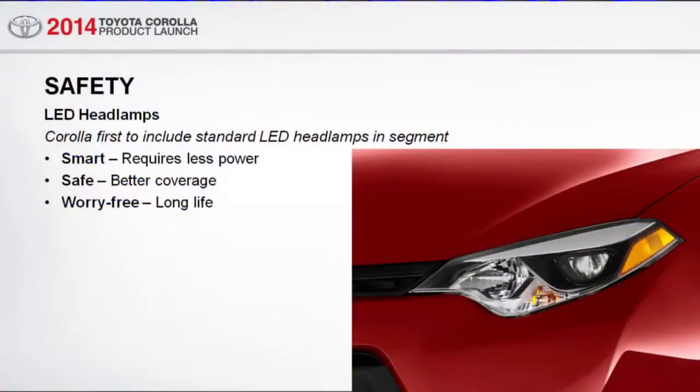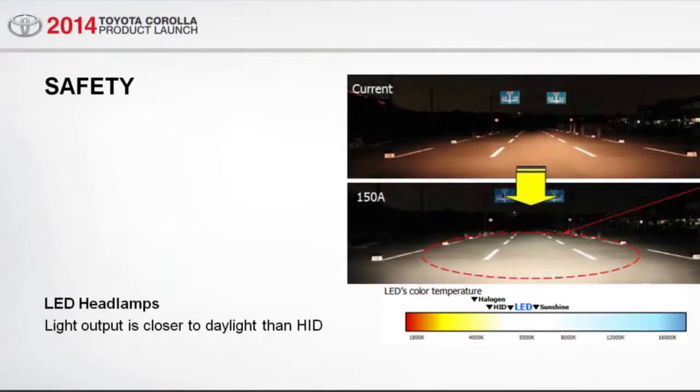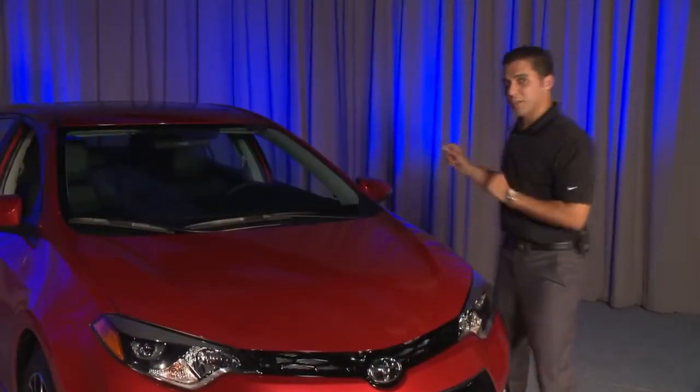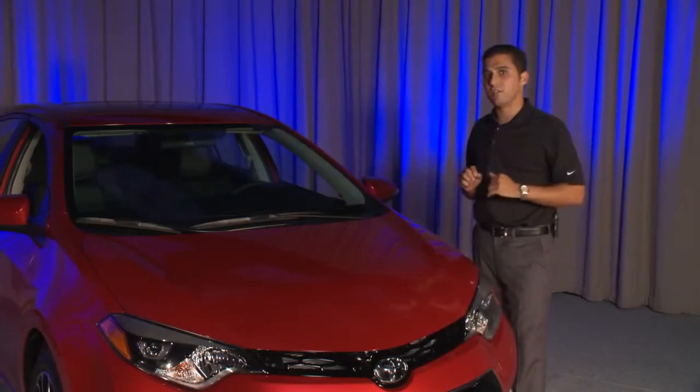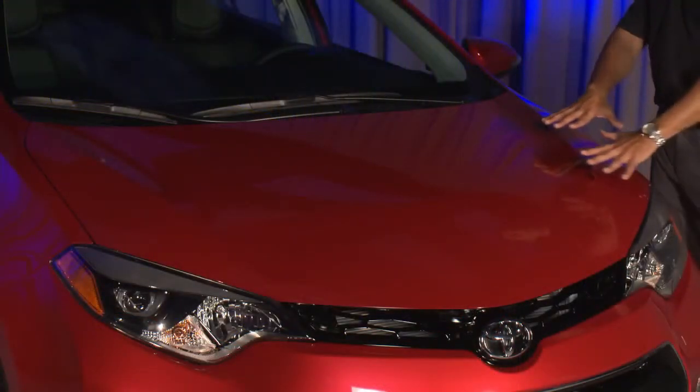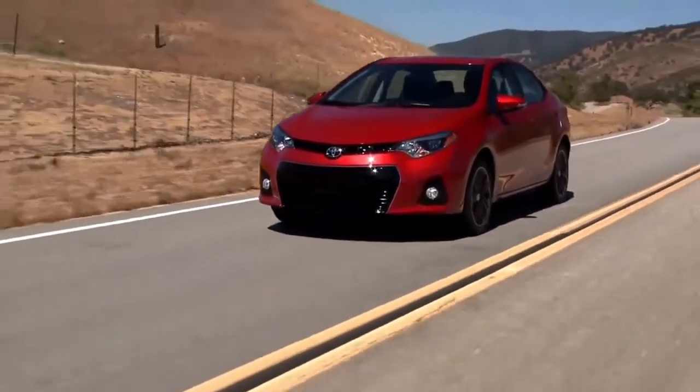Wow, how can I forget our first-in-class standard LED headlights? Benefit of that, when you're driving at night, it's the closest we can get to sunlight artificially. It's like having daylight in your headlights. As we move up to the hood, we're gonna notice these aggressive hood lines that we haven't seen in previous generation Corollas. These hood lines will not only elevate your style, but they also help out with overall aerodynamics.